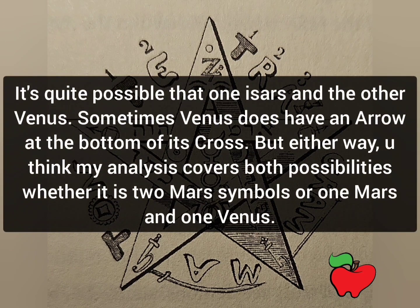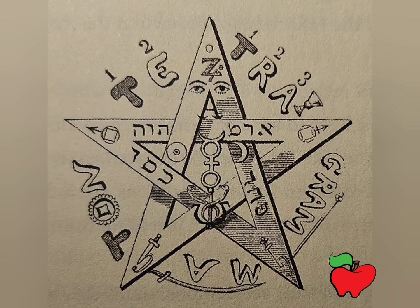Note that these 2 Mars symbols are placed on the points of air and water, and the Venus-Mars conjoined is on the point of water, again symbolizing masculinity and femininity, active and passive.